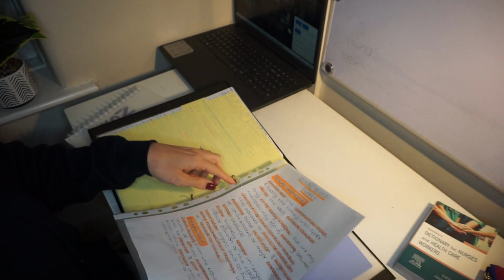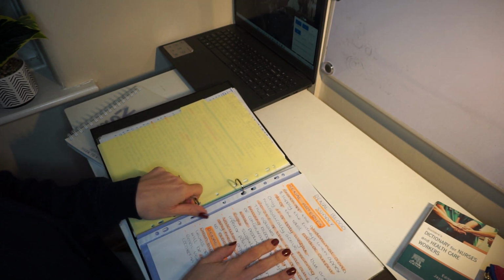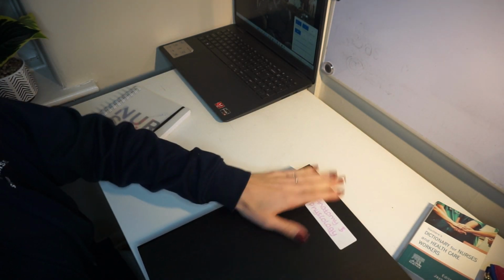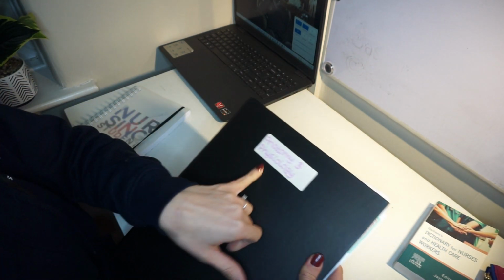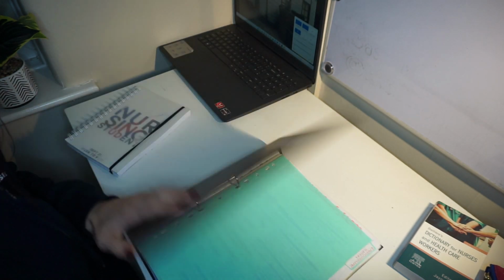Literally just put the notes that I've done today into that section, and I do the exact same with a pathophysiology folder that I've got. So I have another ring binder like this, a different colour, and it says pathophysiology on it, and again it is split into the body systems. I love to learn pharmacology, and I know that's not something many people say, but that's because I've got such a simple system, I think, to help me learn.